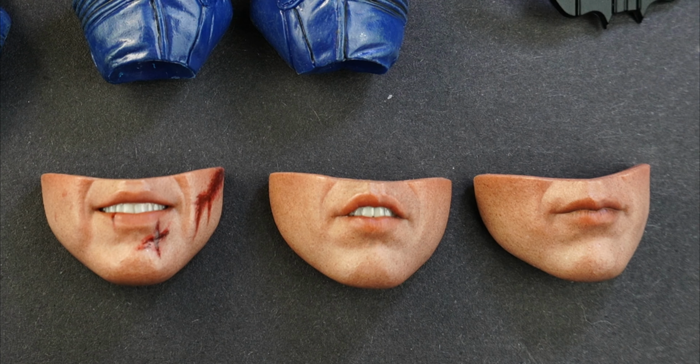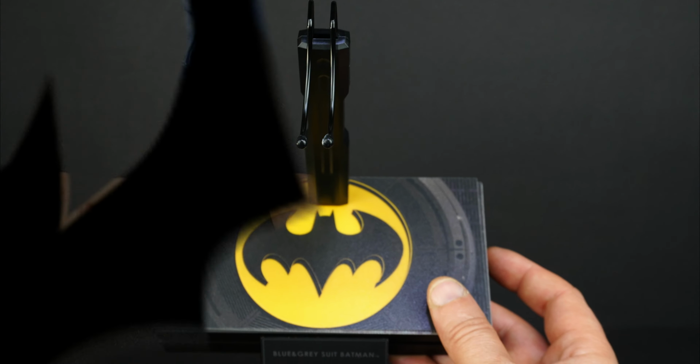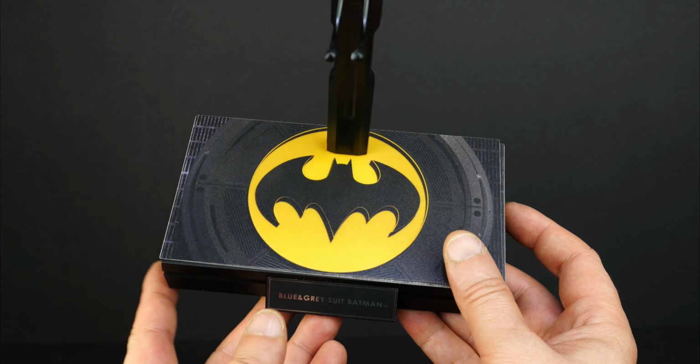So there we are for all of the accessories and attachments. Moving on, let's take a look at the base. So here we are for the base.